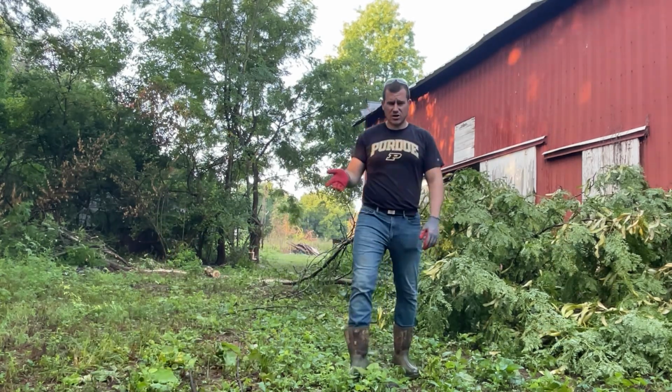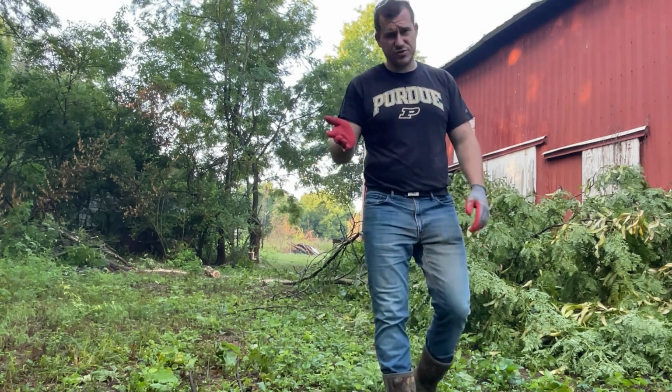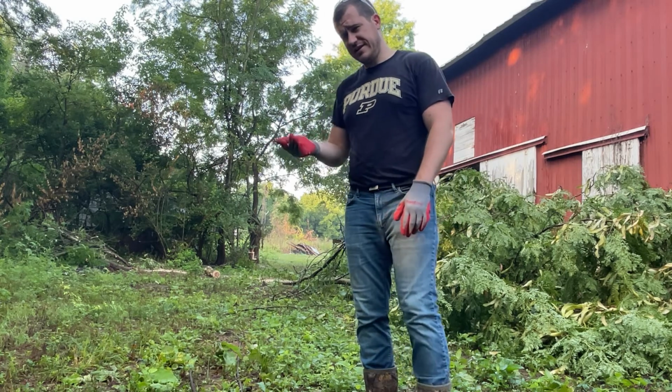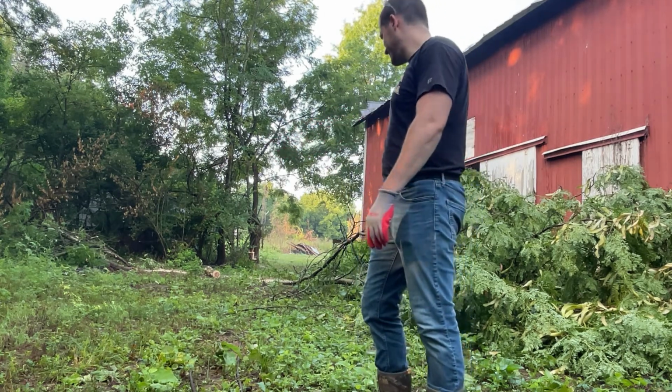If I was smart, I would get a pair of boots with shanks so that I wouldn't have to worry about stepping on some of these thorns, but for now, I don't have to worry about it.